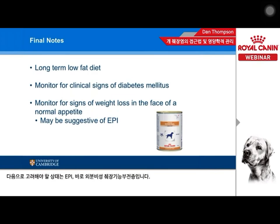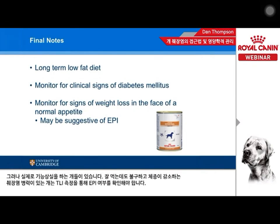The other condition that should be considered is EPI, exocrine pancreatic insufficiency. There is a significant functional reserve where pancreatic capacity is concerned, and so 80 to 90% of the pancreas needs to have been destroyed for clinical loss of function. Many dogs with chronic pancreatitis will never reach this level of functional loss in their lifetime, and so won't develop EPI. However, a proportion do.